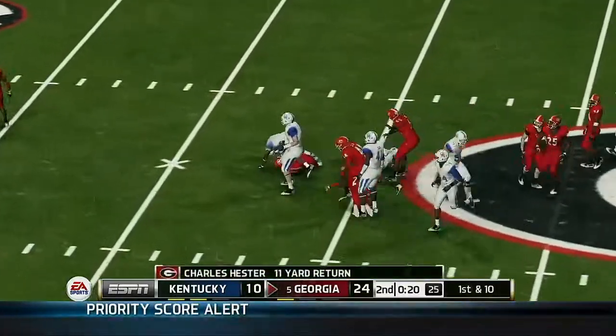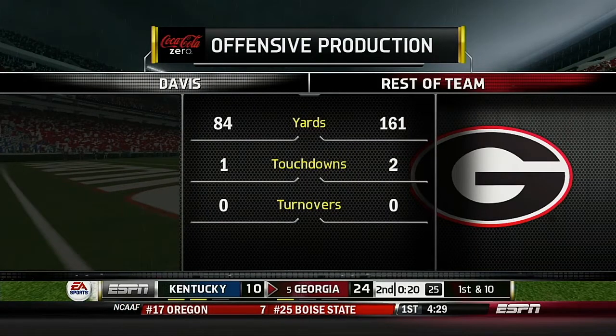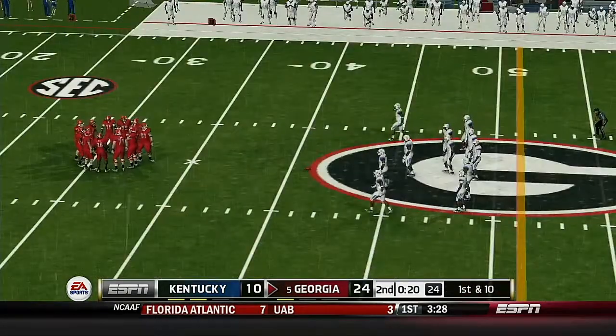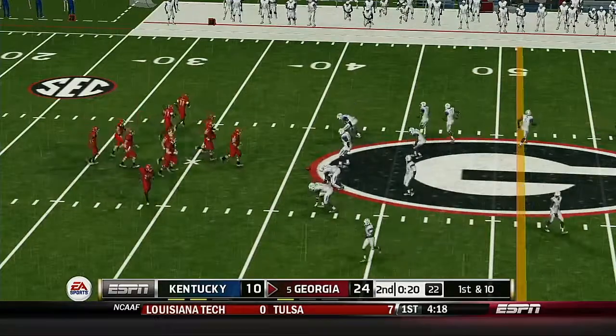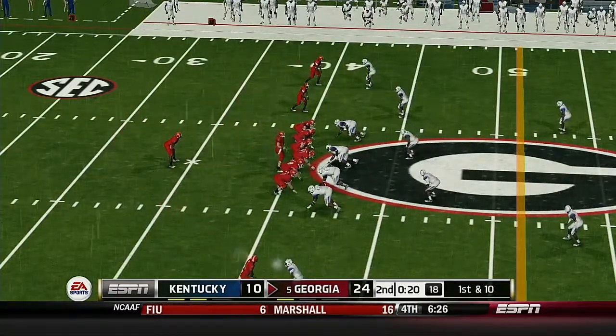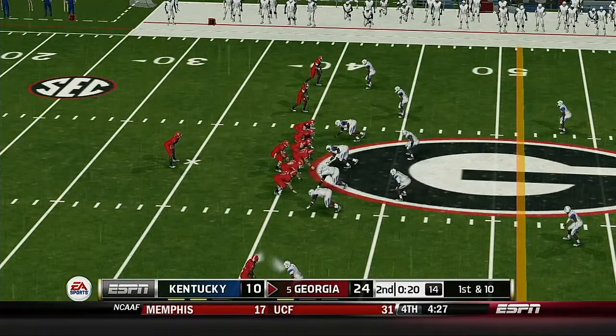Hester fields it at the 30, and he makes it out to about the 41-yard line. Georgia's offense is just clicking on all cylinders, Herbie, right now. It's everything they planned for, and it's all working. Everything is coming together for this offense. They seem to be getting better with each series. This game started where they wondered if they were going to be able to move the ball against this defense. And I think, as I said earlier, they seem to be growing in confidence with each possession.